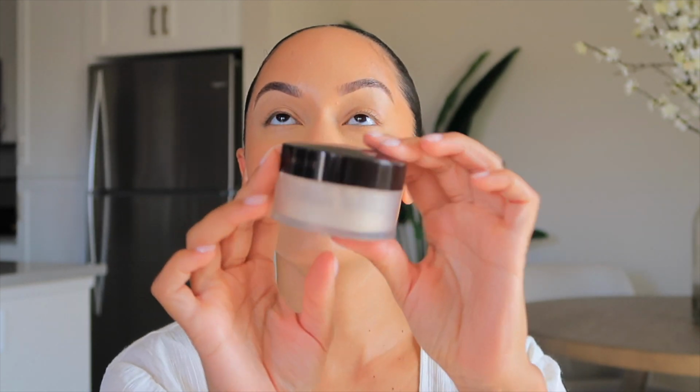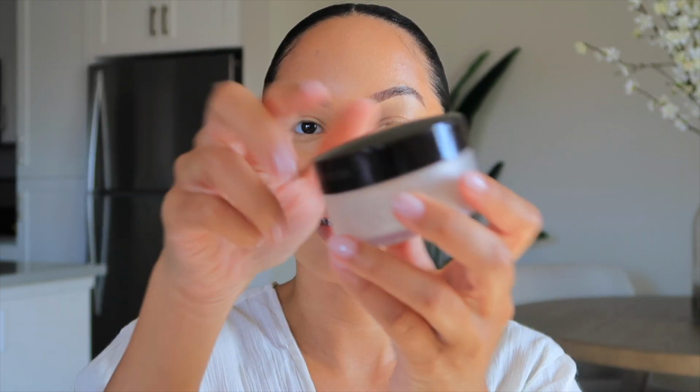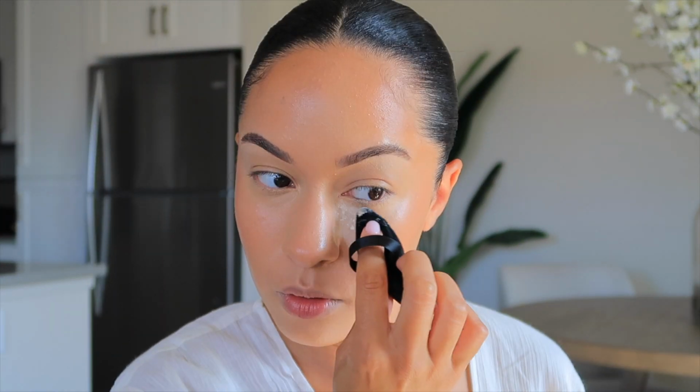I'm just using my trusty Laura Mercier translucent powder. I did see that they came out with a brand new one that has, I think, a gold top. I want to try that one, but I'm not gonna risk it for this video. So I'm just using the translucent setting powder. Nothing crazy new here.